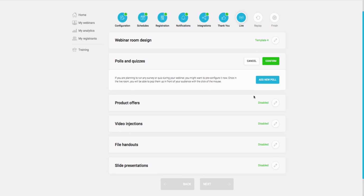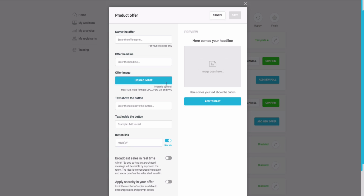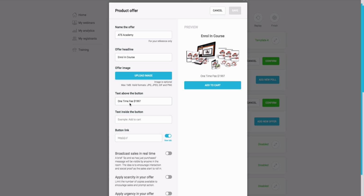You can also do this in 2 other places. If you're inside your event and you want your moderator or somebody to configure a product offer during the live event, you can do it inside the actual live event when you're running it. But you can pre-configure all of this before you even go live. All you need to do is press a button and these things will pop up. So what we will do is we'll have a product offer. I'll just show you this. I just jumped ahead so that you can see this.